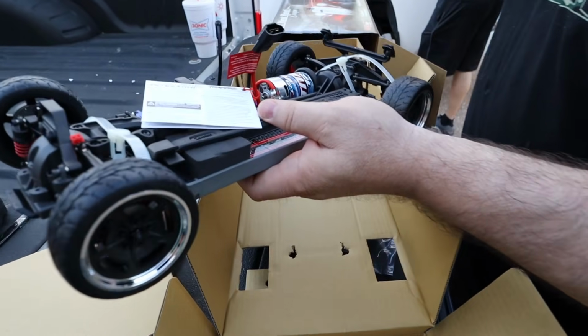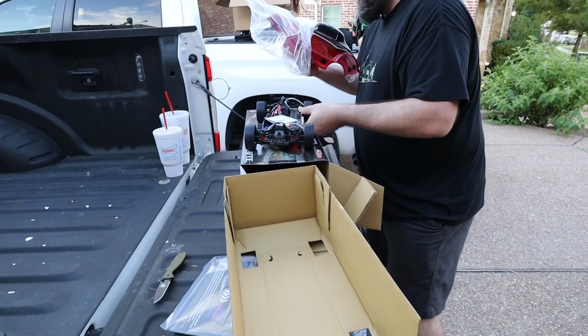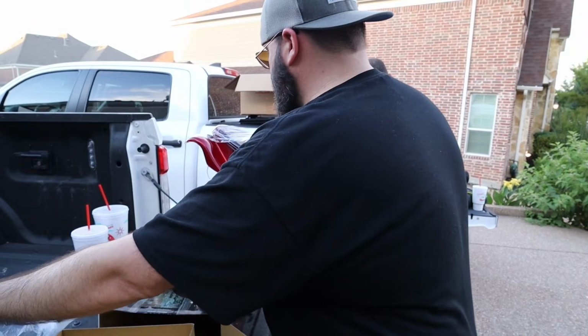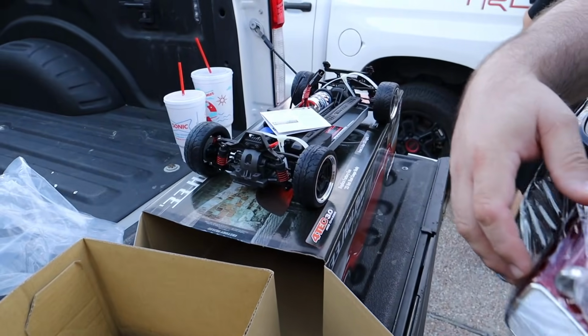Okay, so we're probably gonna fire it up just to make sure the lights work, and then we're gonna put it on the trailer with the lights on. I think that makes sense, right? I think that would be the coolest. So we'll put it on the trailer with the lights on.